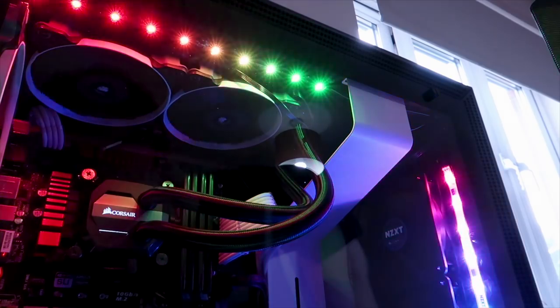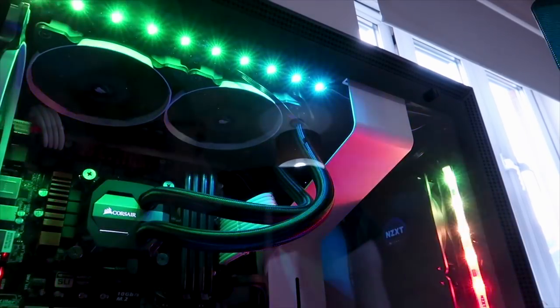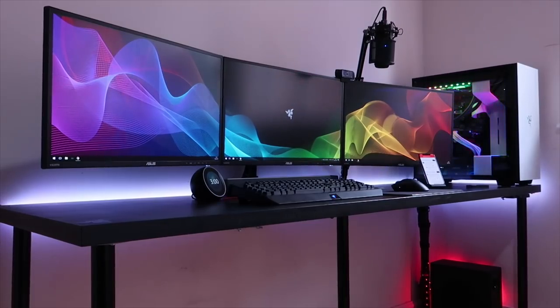So definitely looking good, and altogether for a triple monitor gaming setup, this is looking pretty damn nice, and you do the RGB well here, tying it all together nicely. Tech Block, my man, good stuff.